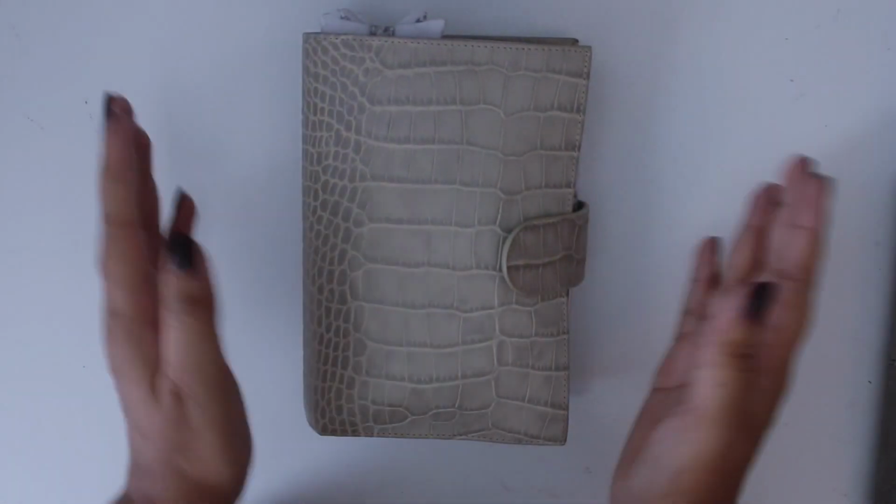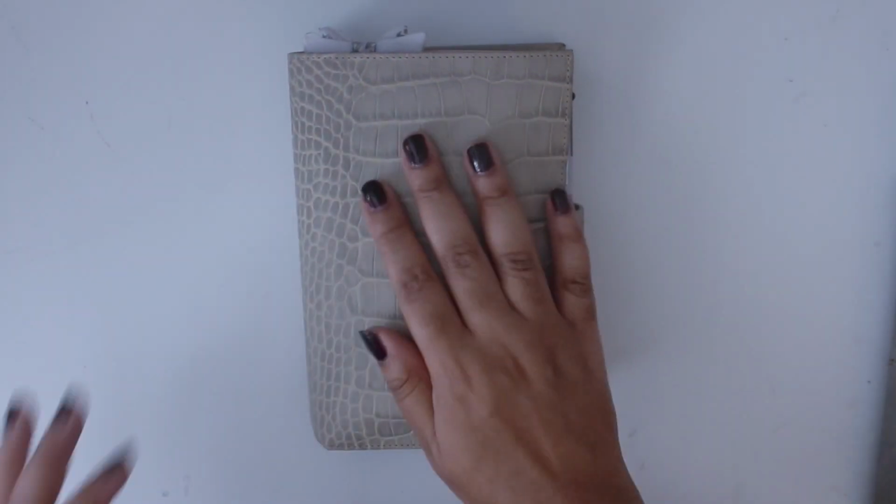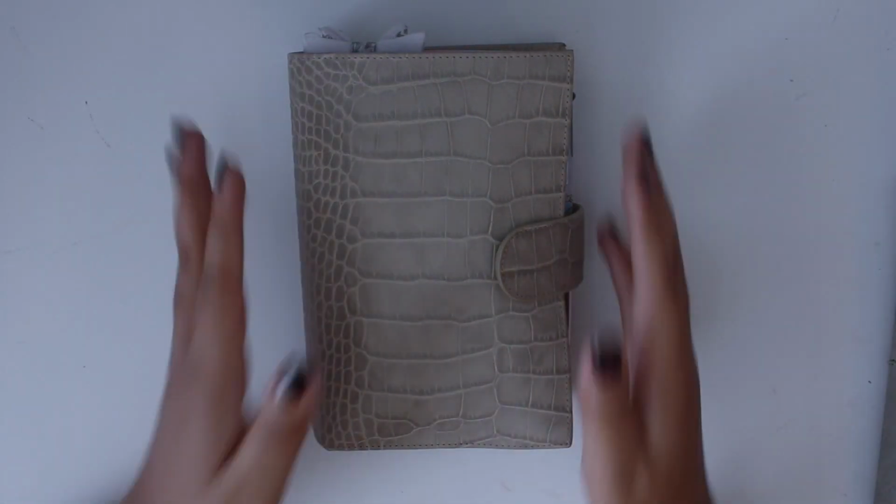That's where I'm going to take a seat now. I'm actually standing up. I just wanted to make sure everything was in frame, because I wanted you guys to see everything. So I'm going to sit down now, since I'm going to do a flip through this Gillio.